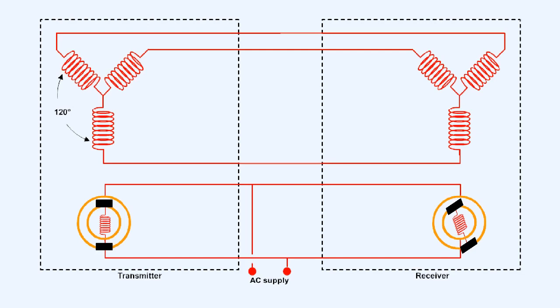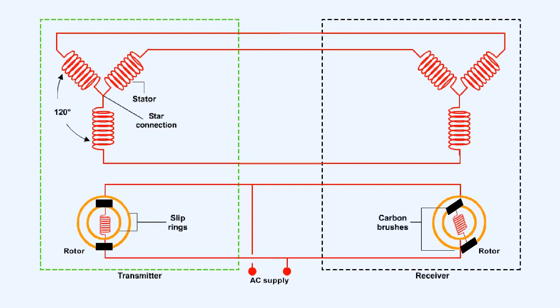The Selsyn is a system whereby a transmitter and a receiver, powered by alternating current, are electrically connected so that angular rotation of the rotor in the transmitter is reproduced simultaneously in the receiver. The transmitter consists of a stator and a rotor. The stator has three electrical coils whose axes are 120 degrees apart. The three stator coils are star-connected. The rotor is mounted on a shaft and has one electrical winding, the two ends of which terminate in two slip rings. Carbon brushes feed power to the rotor through the two slip rings.